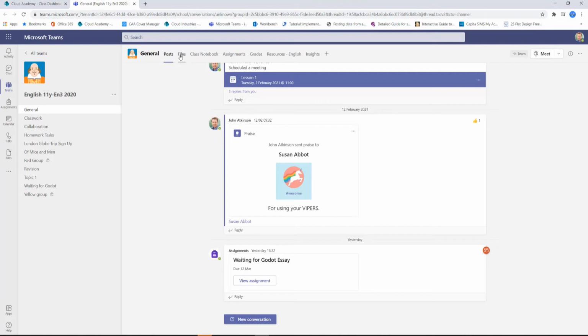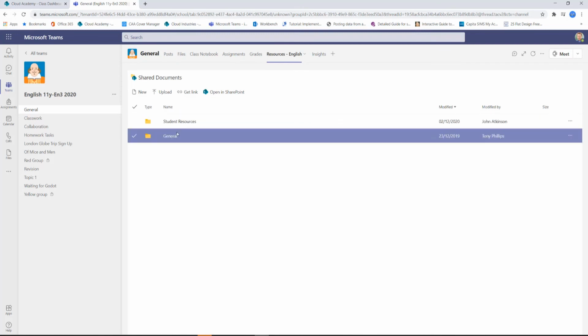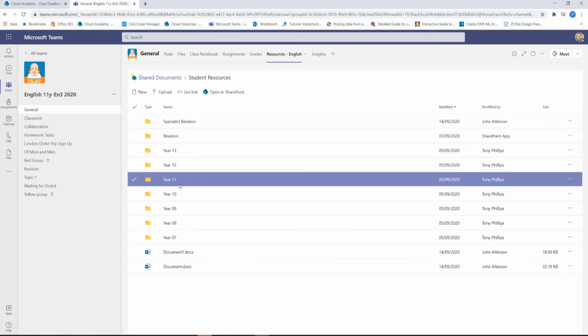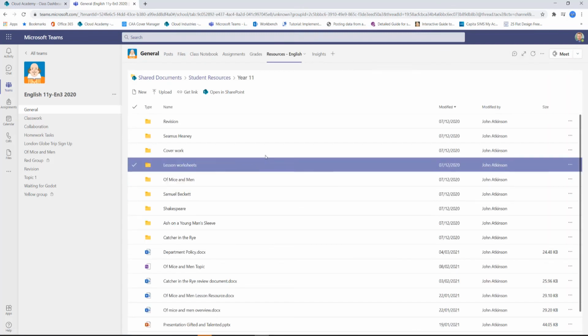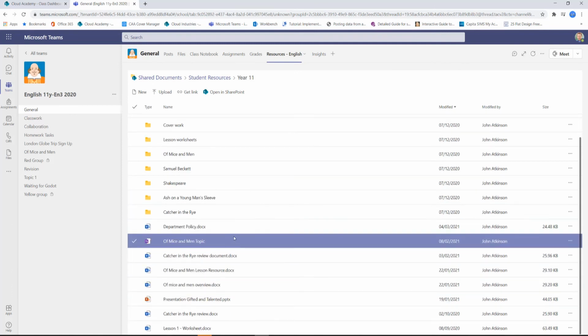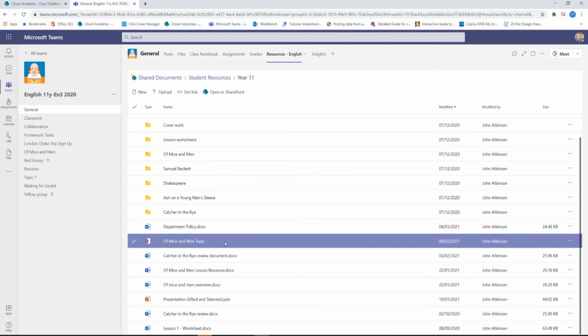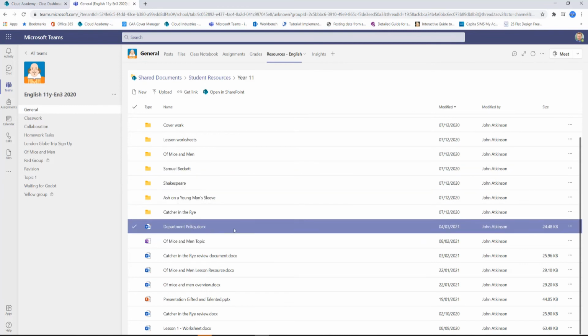So instead of putting all your resources in the Files tab, that's where we can automatically add on the Central Resource tab here for those central English resources. So if I go into Student Resources and Year 11, these are exactly the same resources that we saw in SharePoint earlier, but both the staff and the students can access it from within the class team without even going to SharePoint if they don't want to.